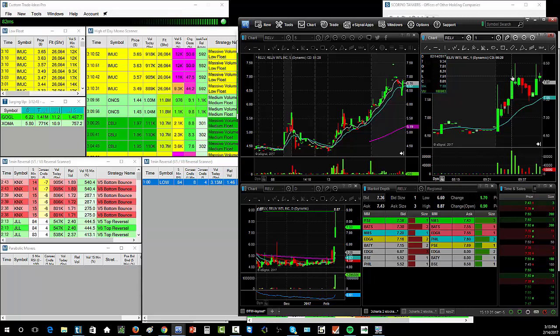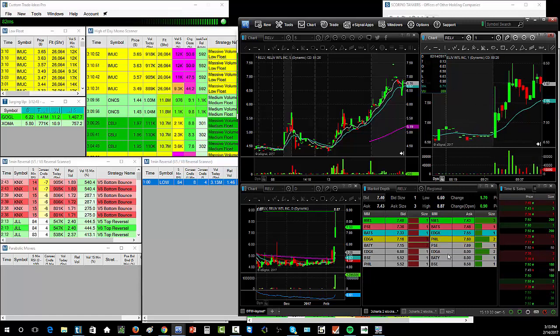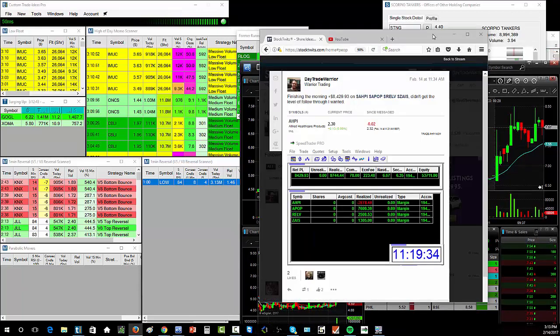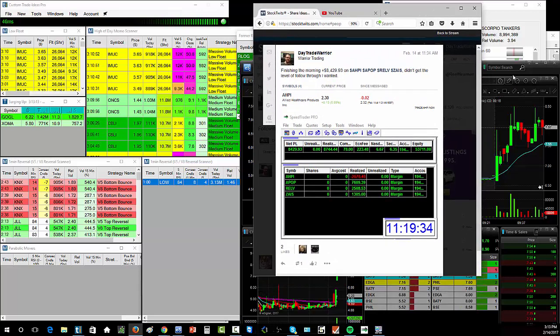As it came back down, I wanted a bigger win, but in any case, I got a decent trade on the name, with what was it, $2,500. So $2,500, not bad. Again, $2,500 at this point is almost like $250. It's a good trade.